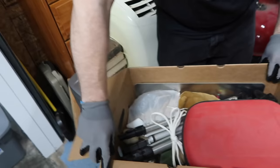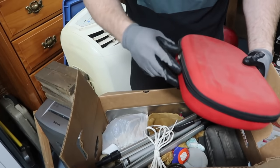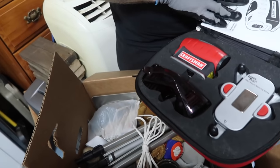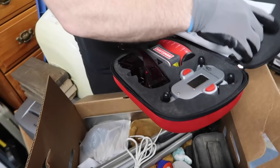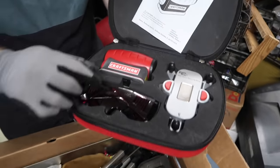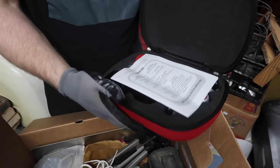Ooh, try. Maybe not. Craftsman! Hopefully it's made in the U.S. Craftsman. There you go. Laser. 4-in-1 laser. Got the glasses too. So, hey. Tools sell quick.